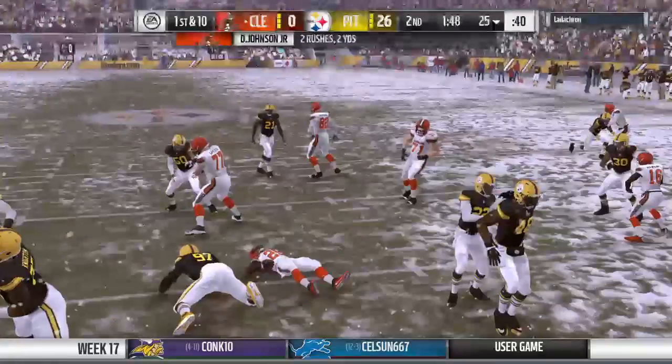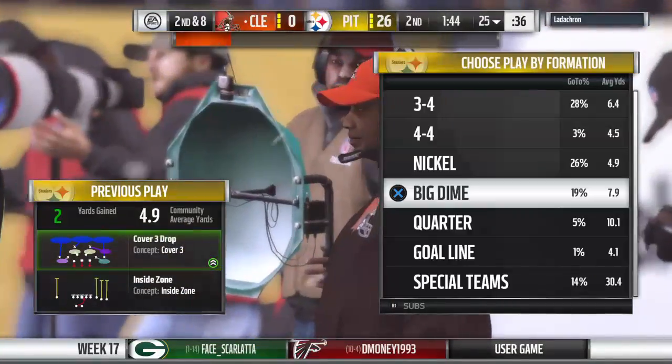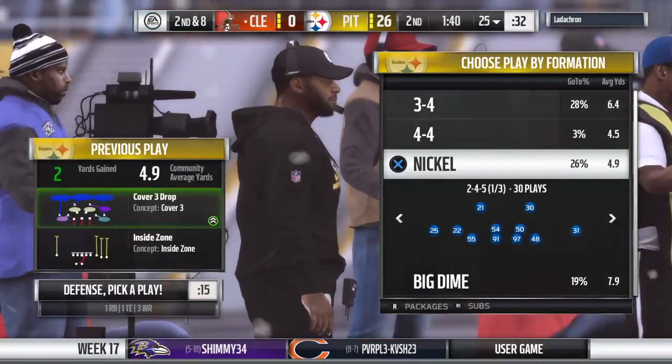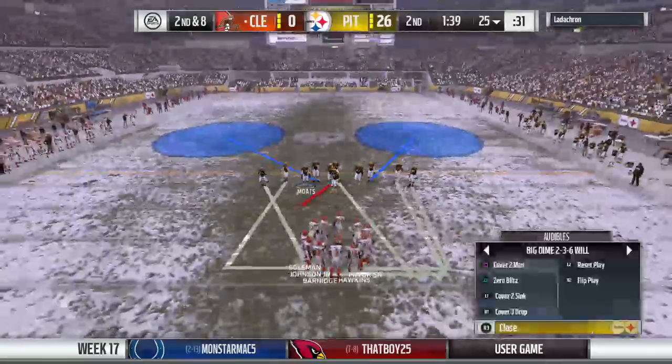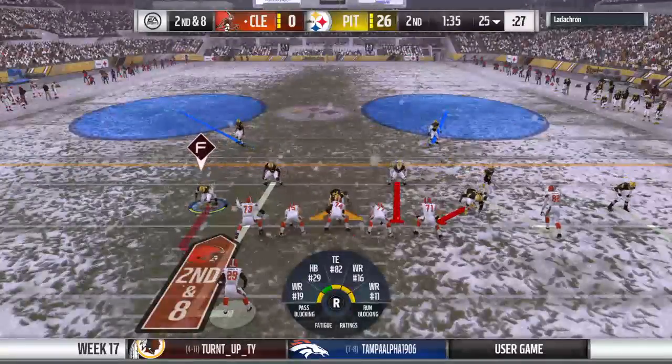Here's Johnson. Give him a couple on the carry there. 2nd and 8. That's a good play by the guys on the defensive side of the ball. Held them to a gain of 2. And that changes the playbook a little bit now for the guy calling plays. 2nd and 8. Now he's got to probably think about going to the air instead of maybe staying with the ground game.